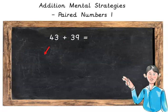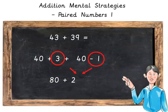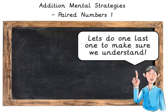So 43, well that gets rounded down to 40. And 39 gets rounded up to 40. So 43 is 40 plus 3, 39 is 40 take away 1. So 40 and 40 makes 80. 3 take away 1 is equal to 2. Add up the 80 and the 2, which makes 82. Great work.